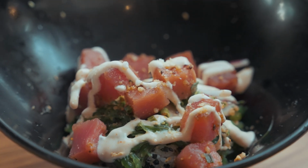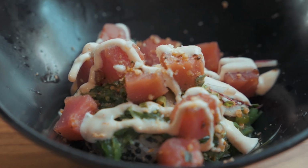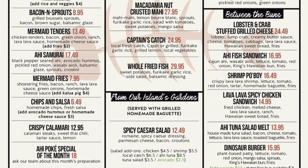As for my order, I went with their fresh poke, and you simply cannot go wrong with the fish of the day. Of course, you can't go wrong with any of their food options, and another personal favorite of mine is their spicy chicken sandwich.